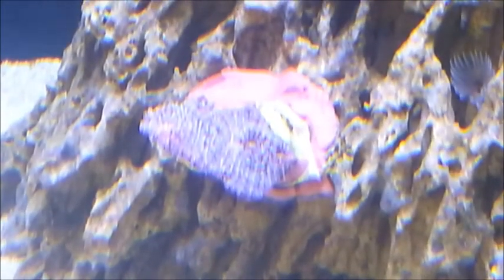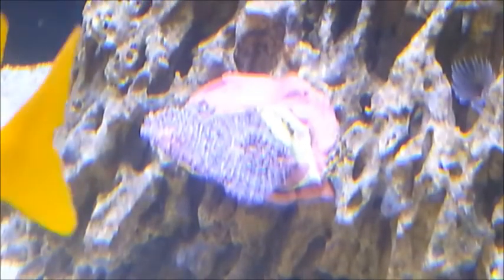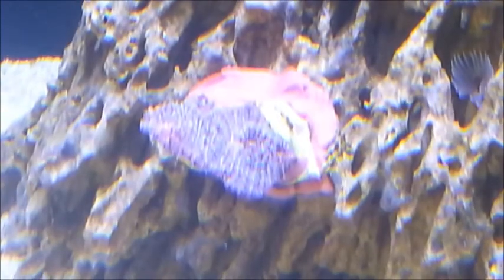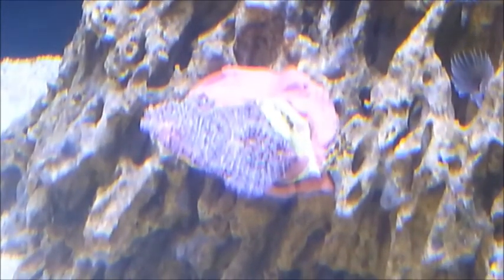One of my recent purchases was this raspberry chalice. It looks much better in real life than on the film. It hasn't been in there long, but it's starting to grow.